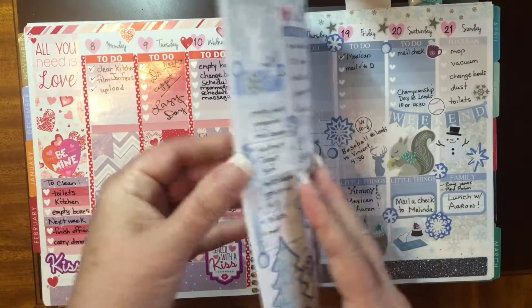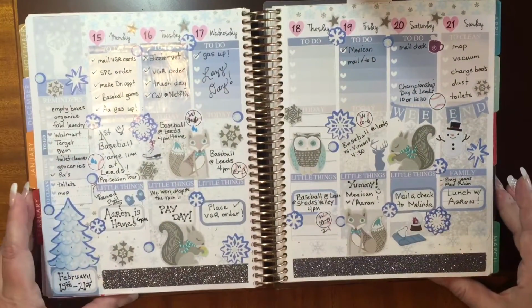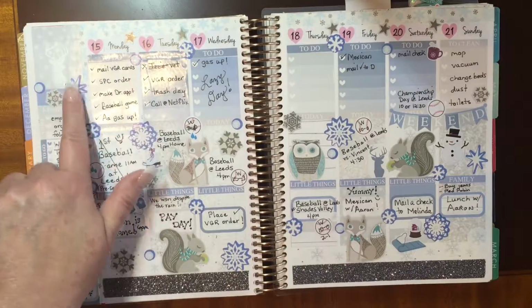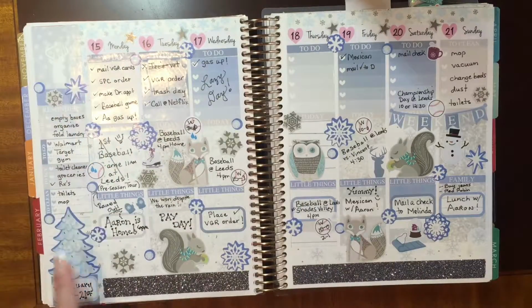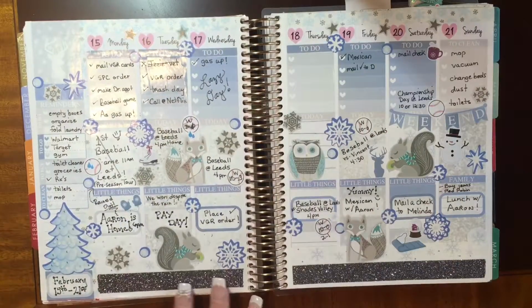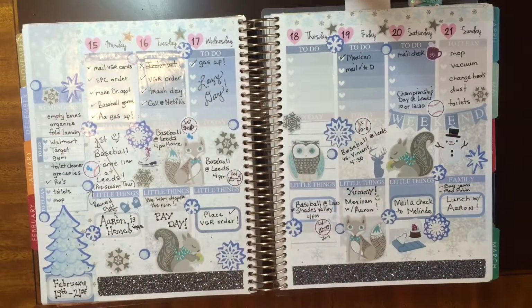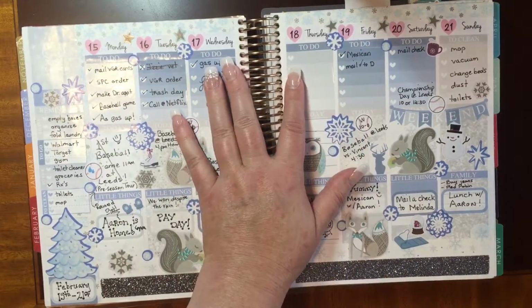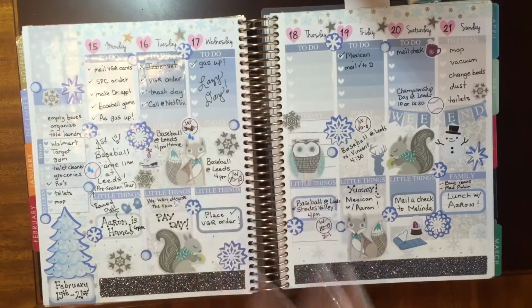I had one more week that I felt like I could get away with doing a winter spread, and so that's what I did. I had the decorative stickers here. These are just so pretty. These are either Glam Planner or maybe they're scribble prints. I'm not really sure, to be honest.